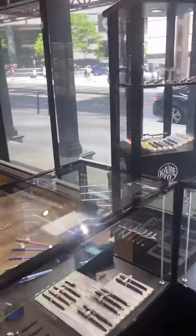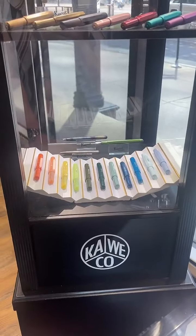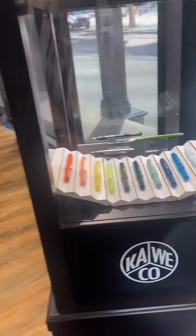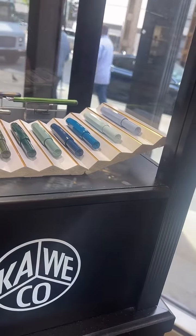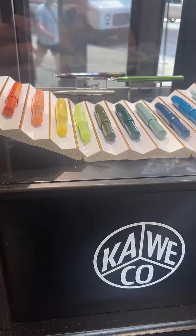You like the way you did the Kaweco pen display? Yeah, I was really thrilled about how it came out. I remember I went to go grab Brian to take a look at it, and he was not amused. So I was like, whatever, this is impressive. Look at that. It's wedged in there. I mean, that's pretty crazy.